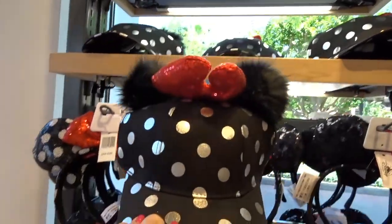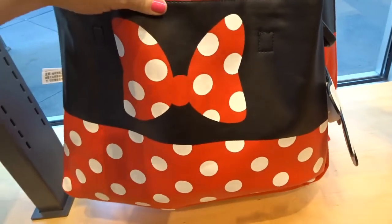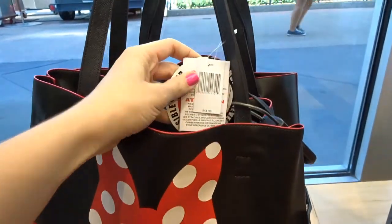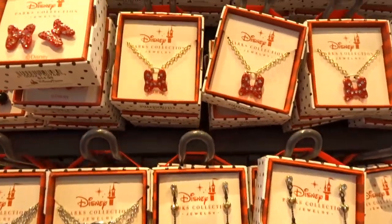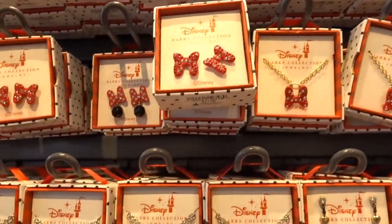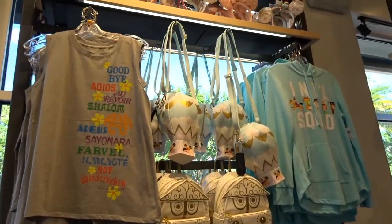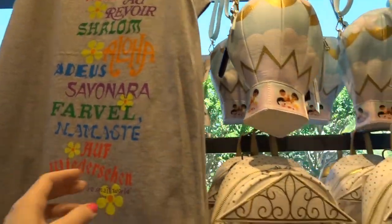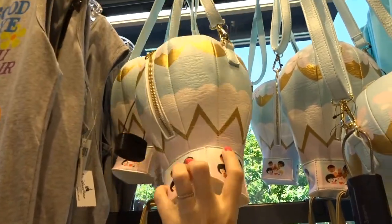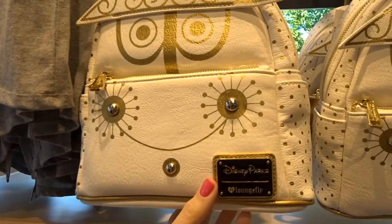Here's a hat I've never seen. The mini tote bag. That's 45. Lots of Minnie Mouse jewelry. This whole rack is It's a Small World themed. Look at these bags. Oh my goodness. Loungefly makes the cutest little backpacks.